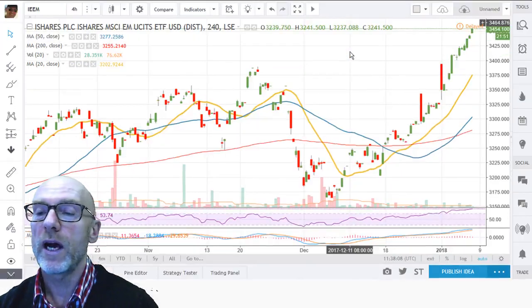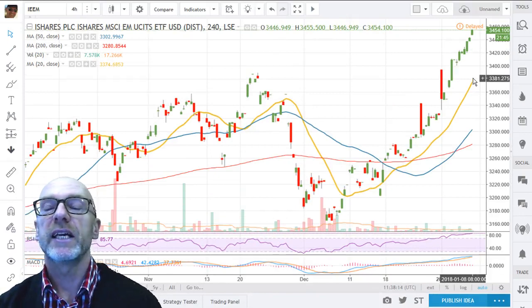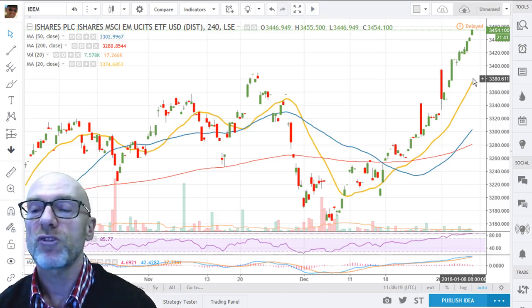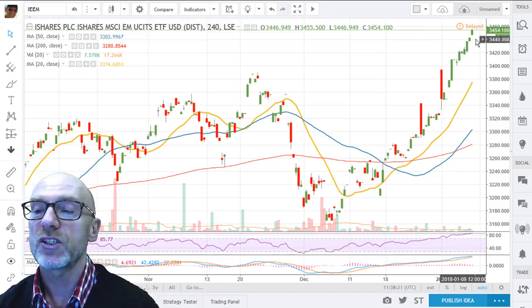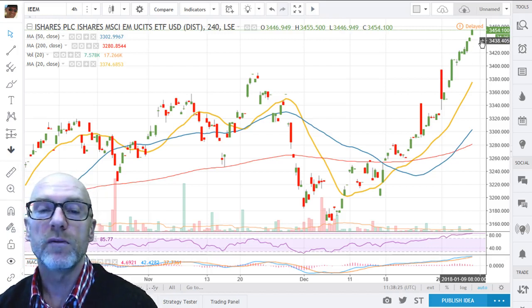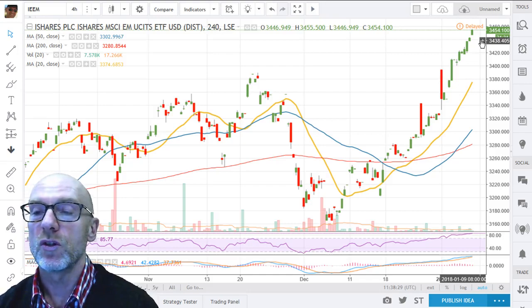On the 4-hour picture, it's slightly overextended from the moving averages. I think that's a further clarification that we're at the upper boundary of that trading range, so a consolidation should really be expected, but it all looks very good, and overall this IEEM looks good.